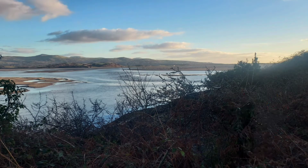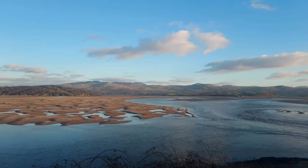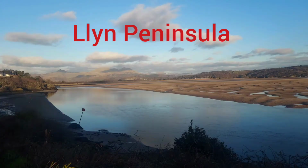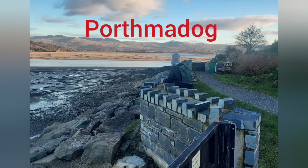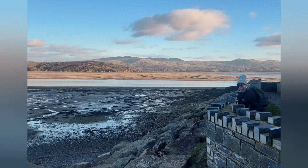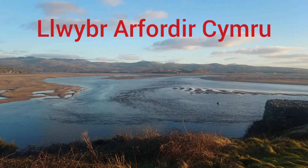And today we are walking the Wales coast path, well part of it. We're on the Llyn Peninsula and we're in a little place here called Borth Y Gest, and it's near Porthmadog. That's where maybe most people might know. But the Wales coast path, if you don't know, in Welsh, Wales coast path is Llwybr Arfordir Cymru.